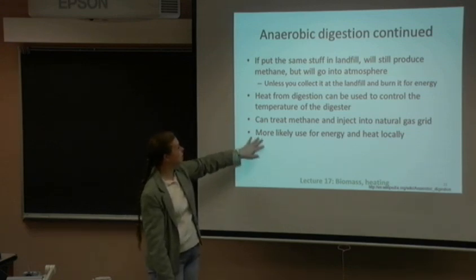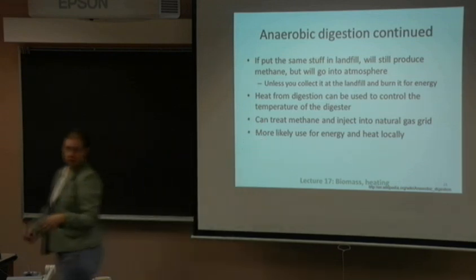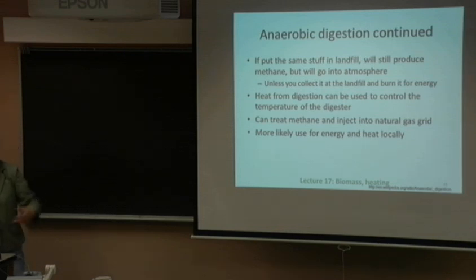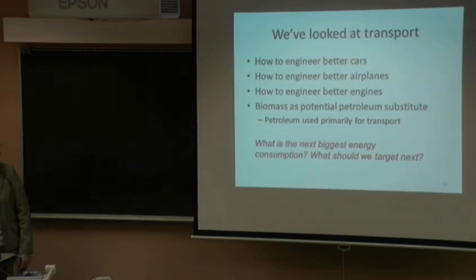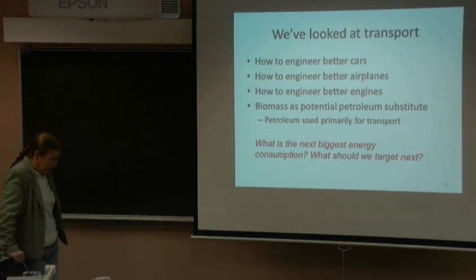More likely scenario would be to use anaerobic digestion for energy and heat locally. You aren't likely to put it on the grid so much as use it near your home or in your neighborhood. All right, so we've been looking at transport.